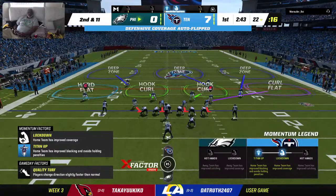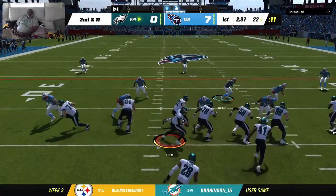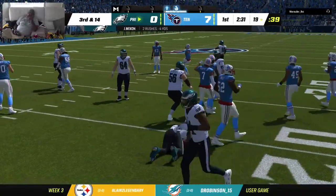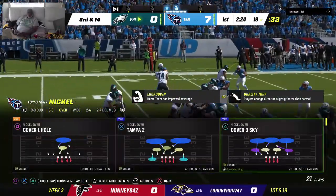A loss of a yard there to start out. That leads to a 2nd and 11. Again, it's Mixon. And this Tennessee defense for the second straight play gets him behind the line. They're not messing around. They'll wind up losing 3. And now it's 3rd down.